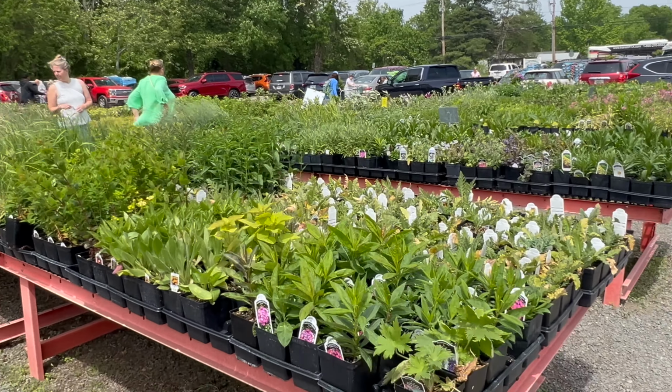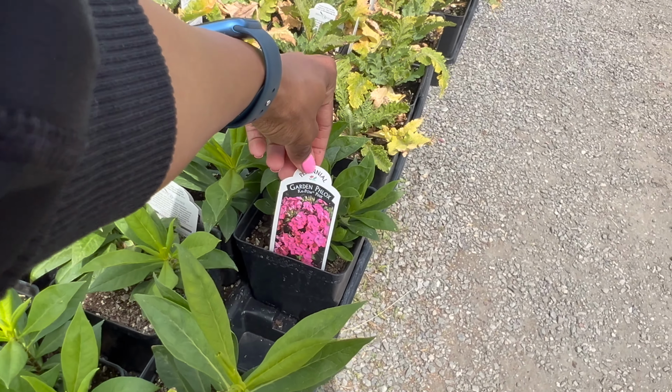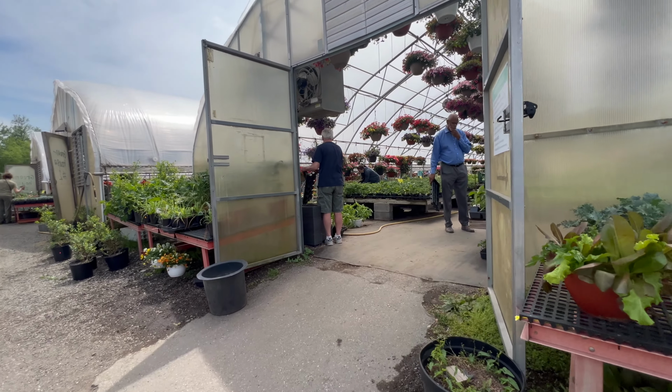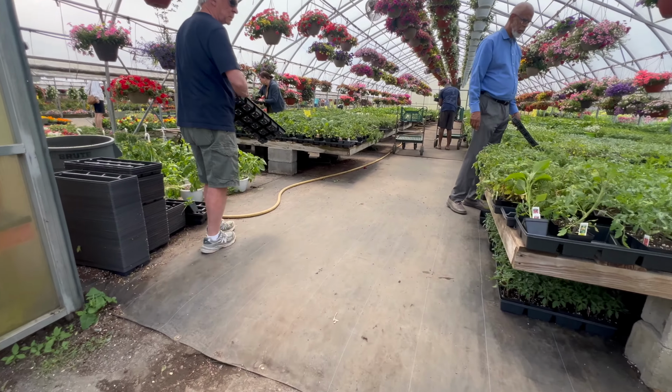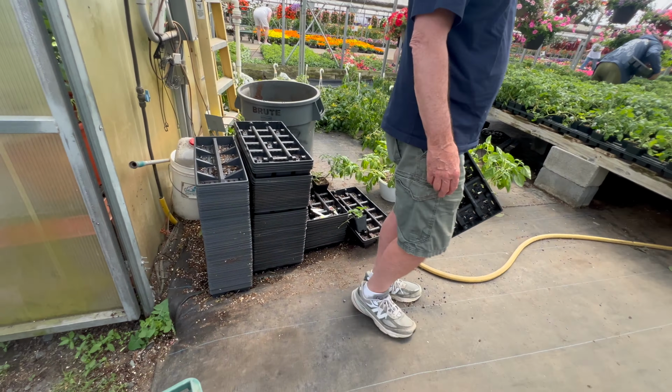Husband's way over there. This is not really cart friendly out here. Can you get me one of the crates? I guess I could have just got it myself. Excuse me.